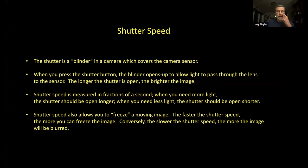Shutter speed is considered a blinder in a camera, which covers the camera sensor. When you press the shutter button, the blinder opens up to allow light to pass through it and hit the sensor. The longer the shutter is open, the brighter the image.